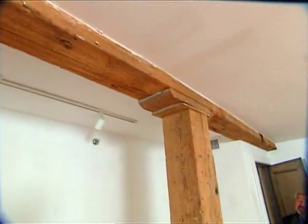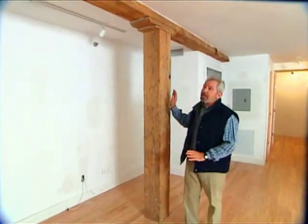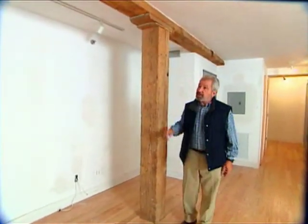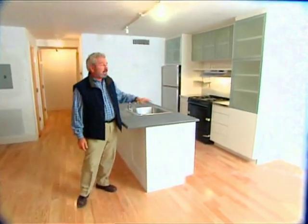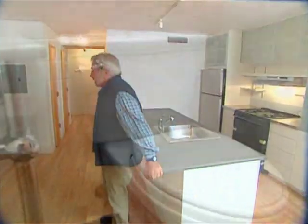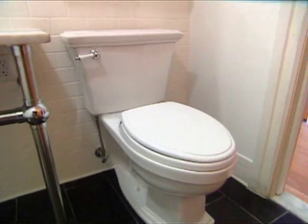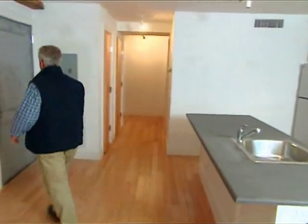The post and beam in this second floor apartment has been sandblasted, and this is all that remains of the vestiges of the original structure. But we've got an open plan apartment here, a very contemporary styled kitchen, stone countertops and modern appliances, and then we've got 2 bedrooms in this unit and a wonderful bathroom with Toto's Baldwin fixtures. So this will be ready in just a matter of days. So let's go up to the next floor.